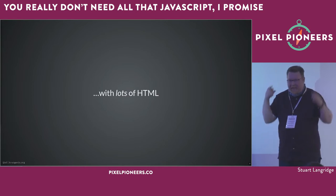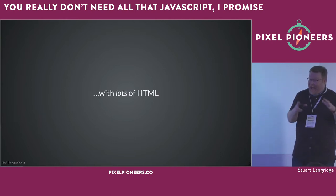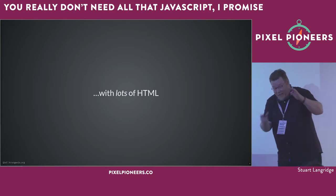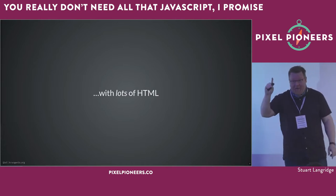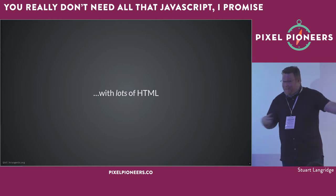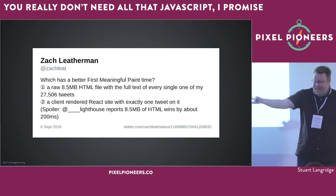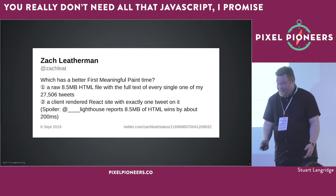Hannah, the sustainability thing, stick your fingers in your ears for a minute. But he tested that, a page with 8.5 megs of HTML rendering all of his tweets in plain HTML against a React site rendering one tweet, which was faster. Anyone got a guess? Now, obviously, because I'm talking about this, you know what the answer is. And yeah, the answer is plain HTML by 200 milliseconds. Zach himself says, Lighthouse reports 8.5 megs of HTML wins.